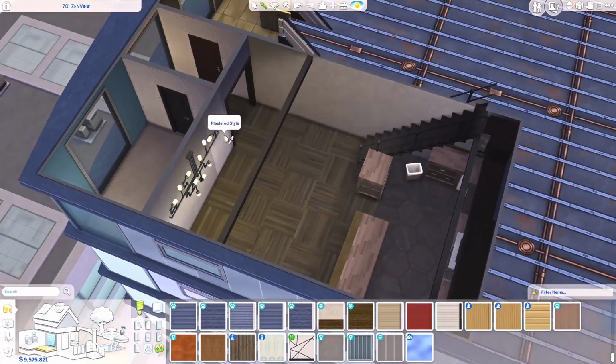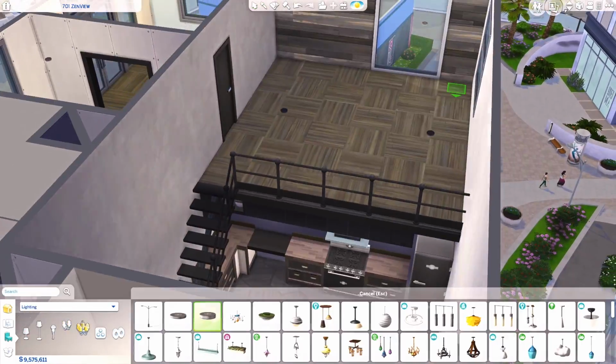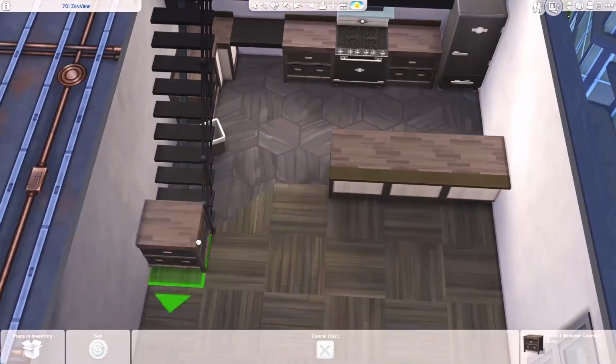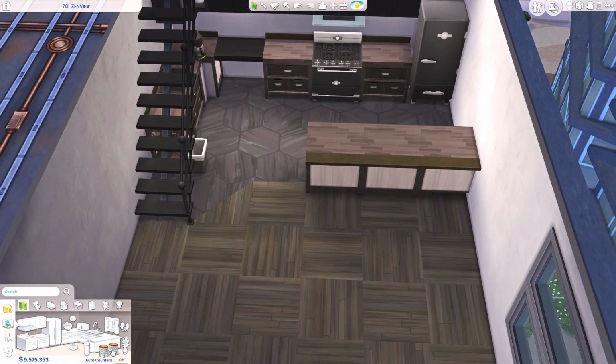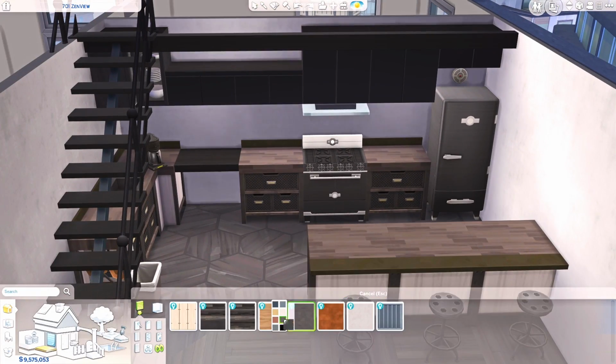I might be uploading a lot, but I'm still human and I still forget things when I'm decorating. Also because I actually did the kitchen yesterday and then I did the rest today. So I was in a different mindset when I woke up and I must have just completely forgotten. So that happens sometimes, but I had a lot of fun with this apartment.